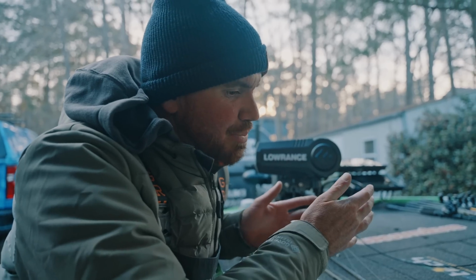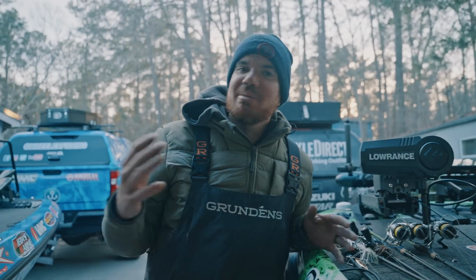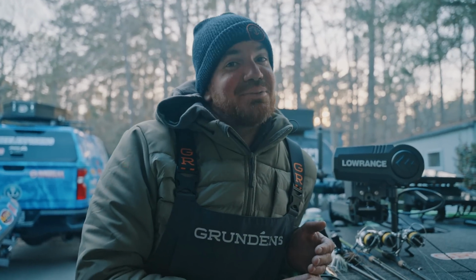Just an overall tough day, but we're sitting in a good spot. We're in 11th, just a little bit outside that top 10 cut. So we got a big day coming.